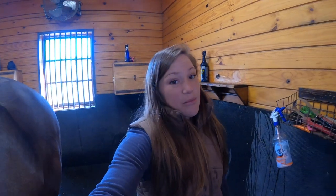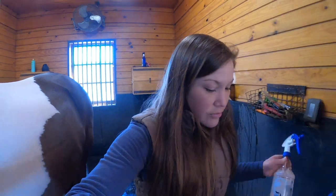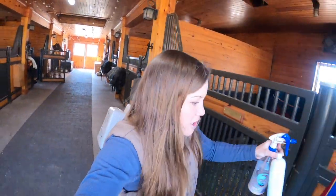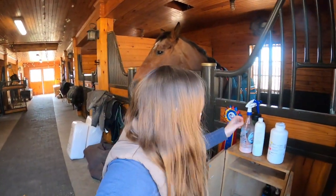I try not to leave my personal products out. As you see, sometimes I accidentally do just because I'm grooming horse after horse and the day is chaotic. But everyone has these little grooming boxes by their stalls. And I am notorious for not using mine, but I'm gonna try to be better at it. So this is my pretty empty box and I'm gonna put some stuff in it.